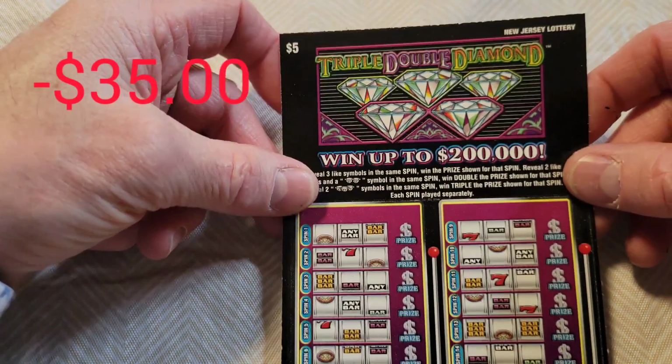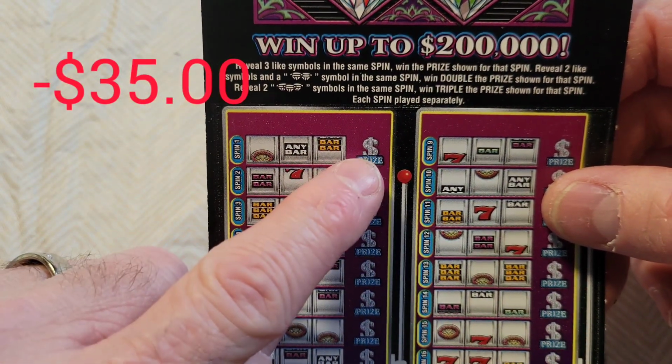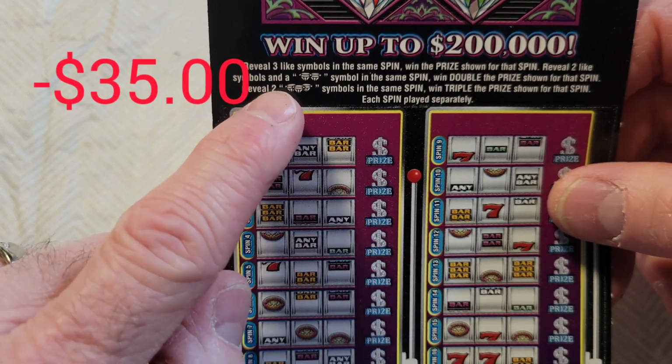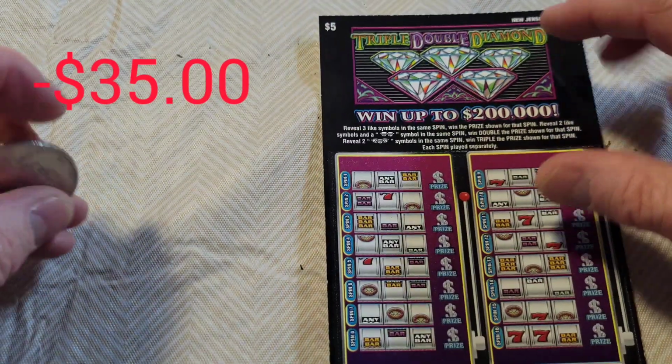Okay, so we have two of this one. It's also a $5. It's Triple Double Diamond. All you got to do is match three like symbols, you win. If you get two like symbols and a double diamond, you win double. And if you get two triple diamonds in one line, you win triple the prize. So let's see what we got.